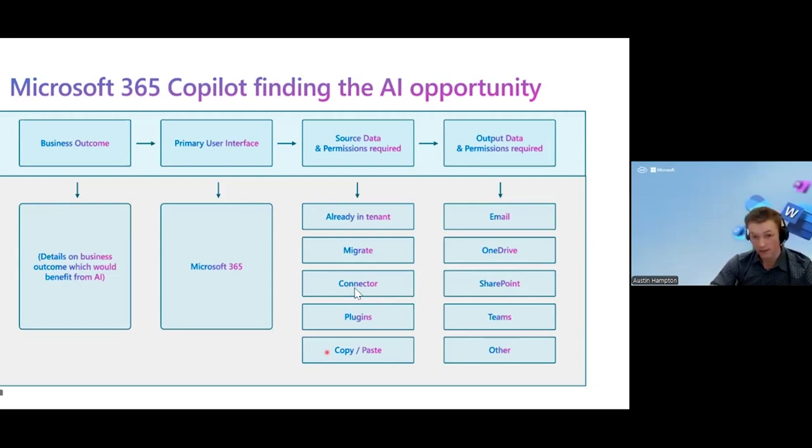Microsoft Copilot for Sales allows a user with Copilot and Salesforce to have an additional add-on that allows Copilot to integrate with Salesforce. Great. And then lastly, output data and permissions required. Where am I going to interact with the customer or the partner? How am I going to achieve this business outcome? Well, there's going to be an email component, some OneDrive component, a SharePoint component, a Teams component. And then for me, this other is going to be Salesforce CRM.